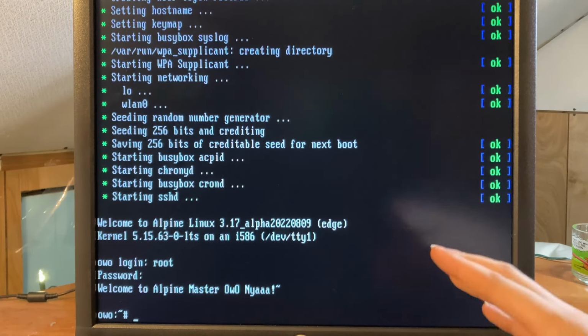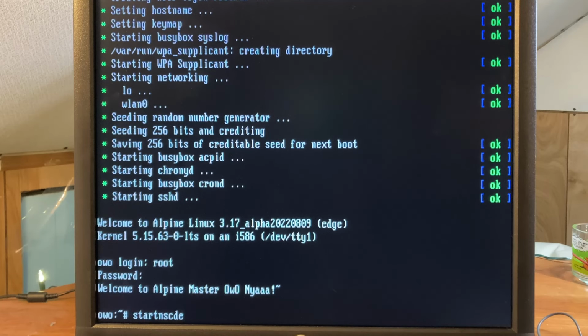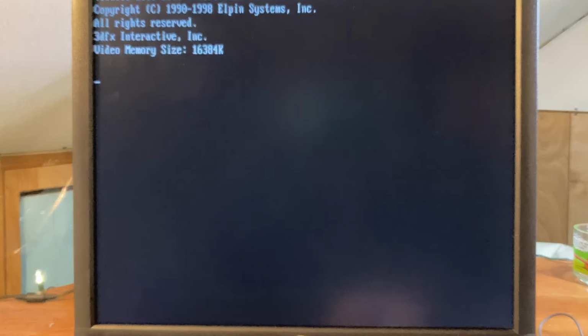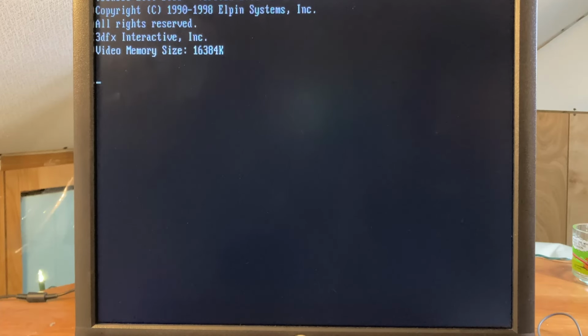So before I do this, I just want to say that NsCDE, while based on a desktop environment from the 90s, is not light. It is very, very not light. Even if this does run, it's gonna run terribly. But I do expect to see something. We have all of the dependencies met. We have it installed. There is no reason we shouldn't see at least something. So let's have a look at the fireworks, shall we?